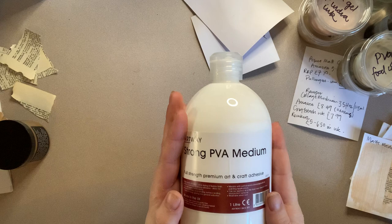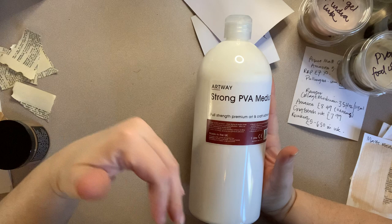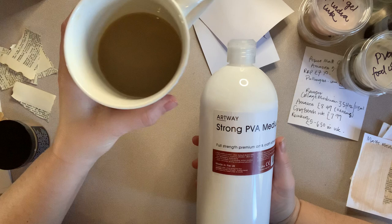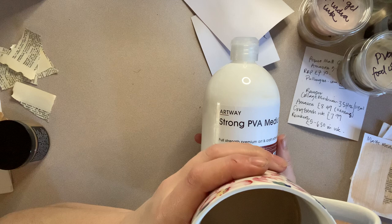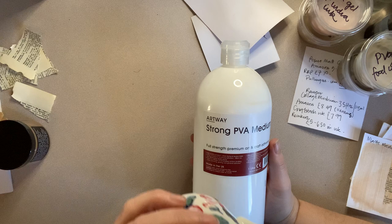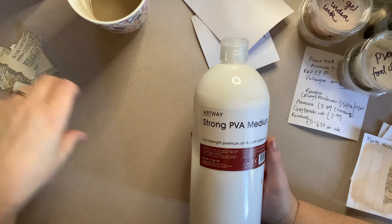And I've got some, this is PVA, it says medium, it's PVA glue, but it's the slightly stronger. It's not the really, really inexpensive stuff. I've bought some of the sort of lower strength kids craft stuff, and it doesn't always stick the way we want it to, particularly not when we're working with different types of paper and fabric. So using a slightly higher grade PVA is probably a good idea.